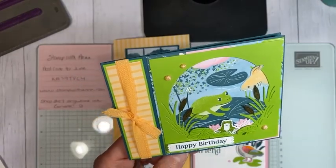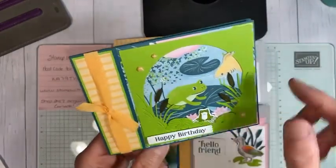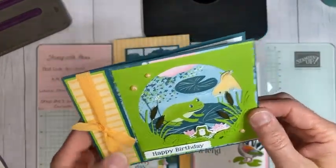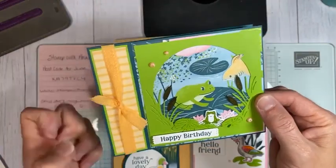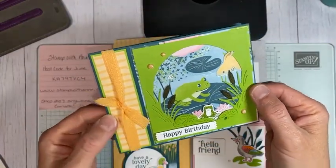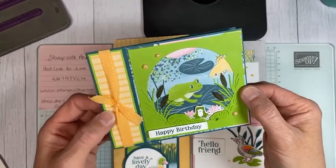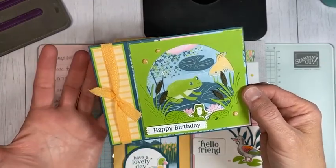They just came available; I placed an order last night and they were available. So you definitely want to add those. They're super cute, and they are in colors. Once again, I'm pulling all those colors from the packs of paper from the Lily Pond Lane Designer Series paper, and I love how bright and summery it is.